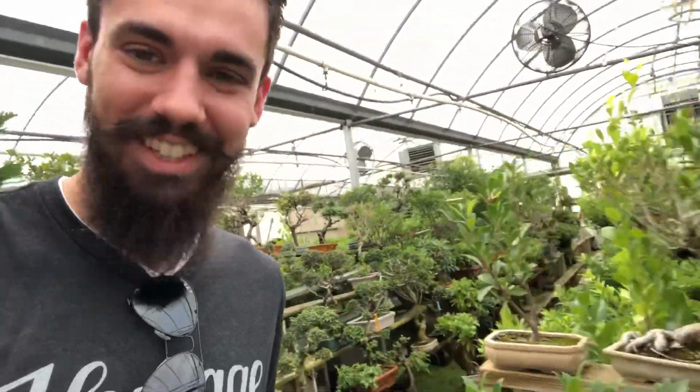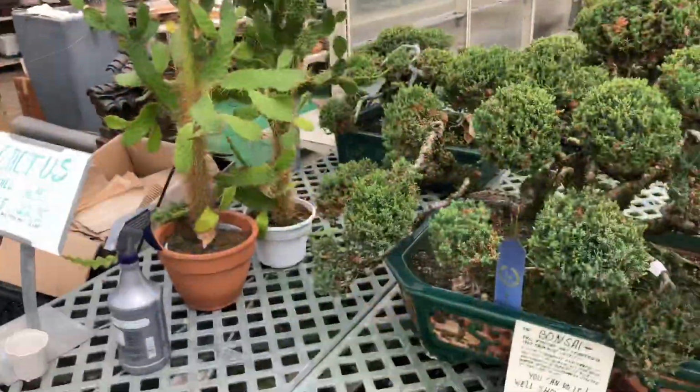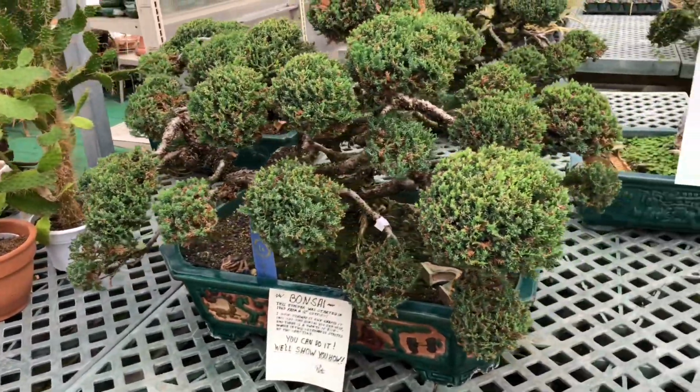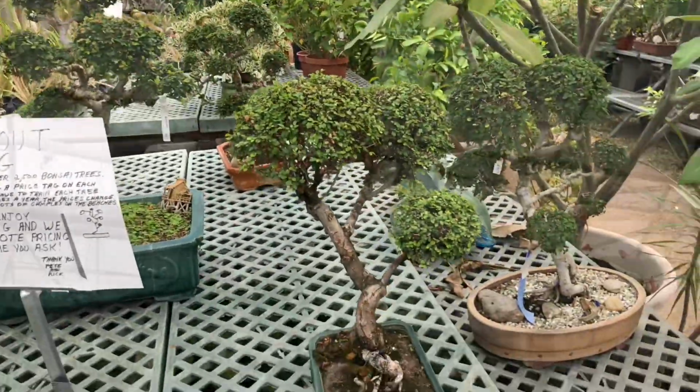But folks, look at this stuff. These are so cool. Bunch of ficus. I'm loving life, people. I am in a happy place. Look at all this stuff. It's so cool. There's a bunch of little like pines and things like that behind me. Here, I'll give you guys a closer look. Here we go. The tour begins now.